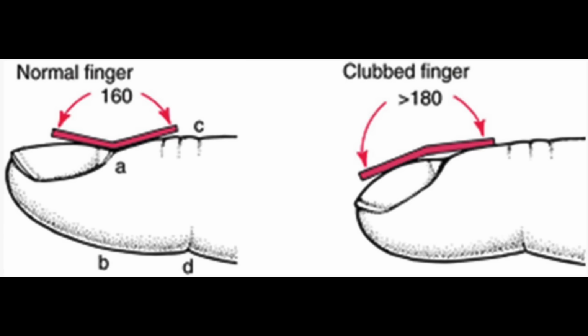And normally you should see a little diamond space between them. That's called Lovibond's angle. If that disappears, then that's a clue that you have clubbing. If you still have that little diamond space, congratulations, you do not have clubbing.